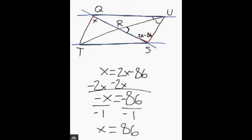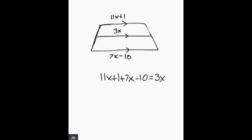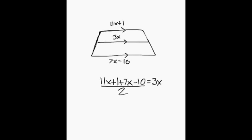Alright, then let's try one more problem. So here we have a trapezium, and as you can see, it has a line going through its middle, as well as the parallel symbols on its top and bottom. An important thing to know about this middle section is that it is half the sum of the bases. Solve for x. Oh, I get it. So if we add the bases, that's 11x plus 1 and 7x minus 10, then we can set it equal to 3x. Almost. You can't forget to divide the sum by 2.